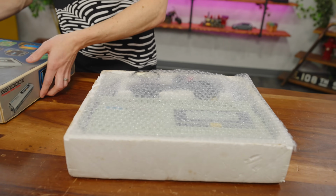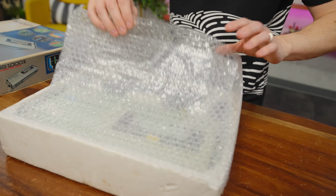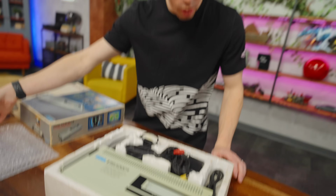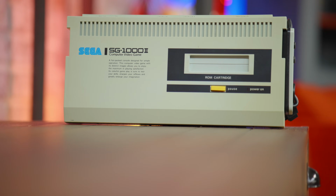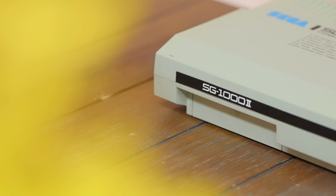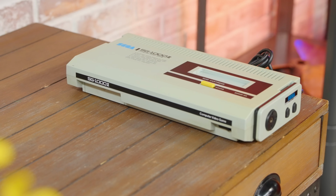Oh, snap. That's actually in good shape, isn't it? Oh my God, that's in amazing condition. Hold on. I don't think this was used very much, and it's certainly been kept in incredibly good condition over the last 40 years. Let's try these controllers.